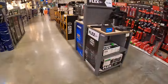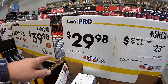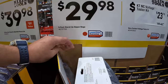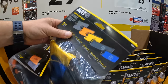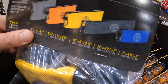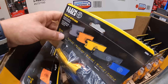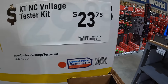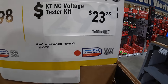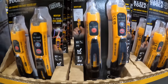All right, Klein still has these sales going on. They have for $29.98 their 5-pack stand-up zipper bags. That's a 2-1. Here's the 5. Multicolored, so you can coordinate what is in each bag. I like that. And they have for $23.75 the voltage tester as a kit. Non-contact.